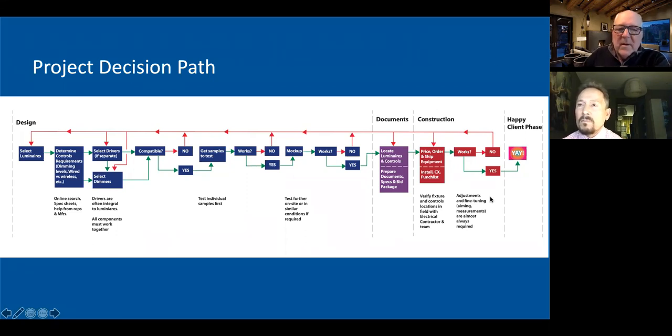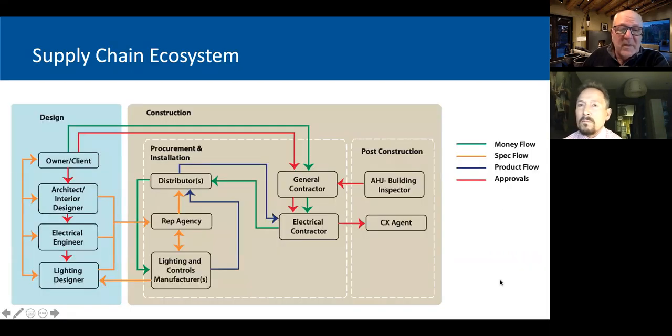All of the people that we showed you in the previous slide are involved in this stage. This is another schematic diagram that shows who pays for what and who makes the decisions. The one that's at the middle of this in general is the rep agency, because they're the ones in charge of helping to get everybody information on products and availability and everything. Controls manufacturers are important depending on the complexity of the residential project. You'll have them involved at a certain point, either to customize something or to help with installation or compatibility issues, all that kind of stuff.